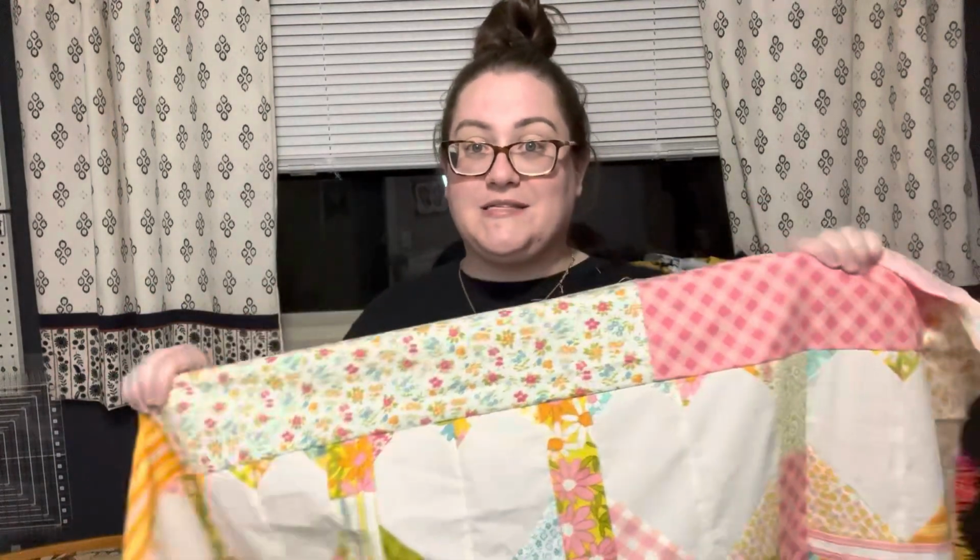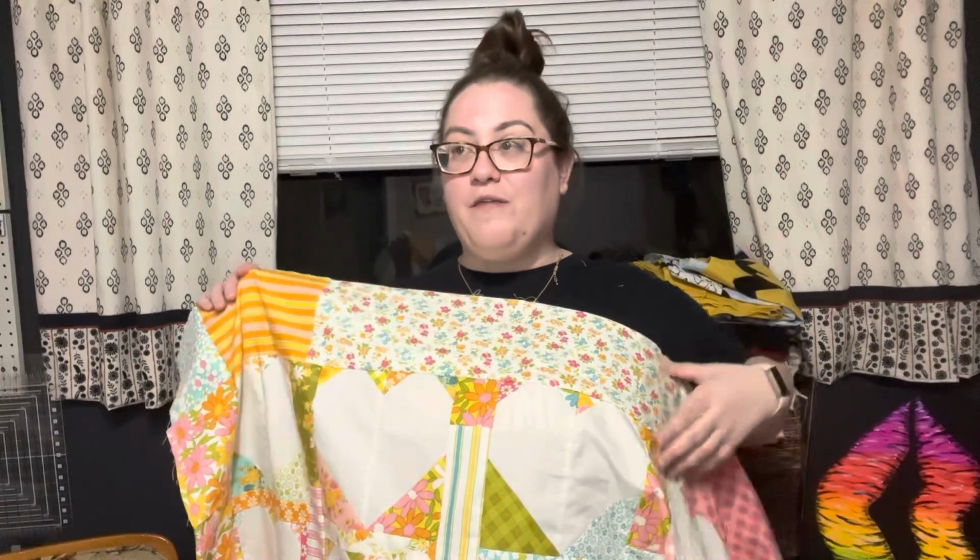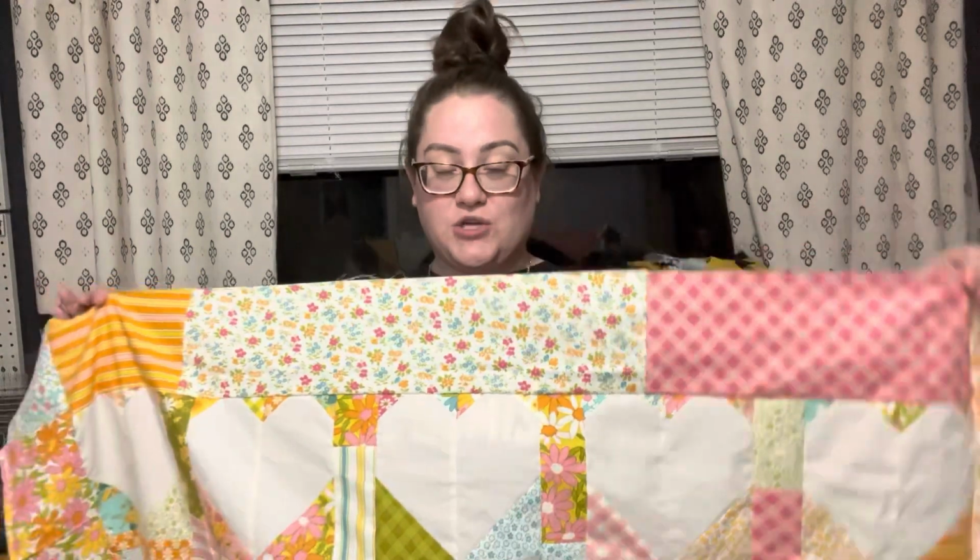So I need the backing to be the same size as the quilt plus 4 inches all the way around. It is very possible that I will need to get some. The most I would need is a yard. The least I would need is half a yard. So, yeah, I just have to lay it out and make the biggest piece of backing that I can, so that whenever this eventually gets quilted, it is ready. The other thing that I am going to do is probably rearrange this.